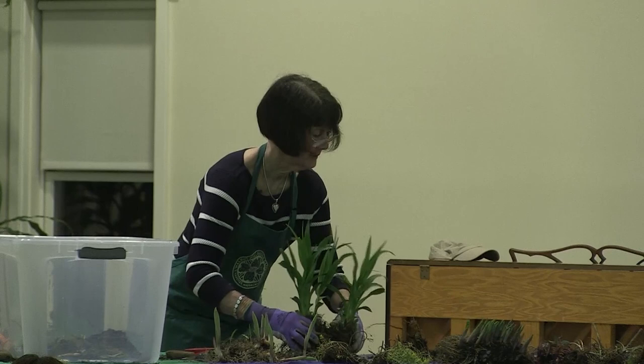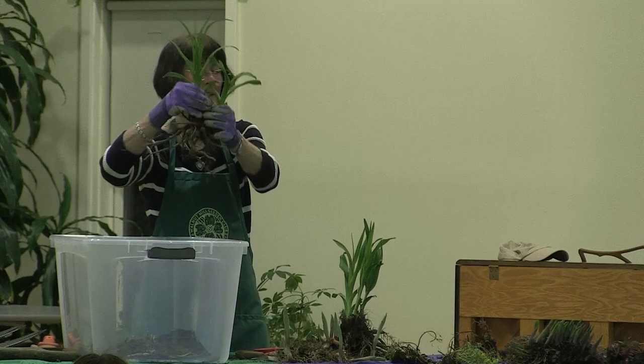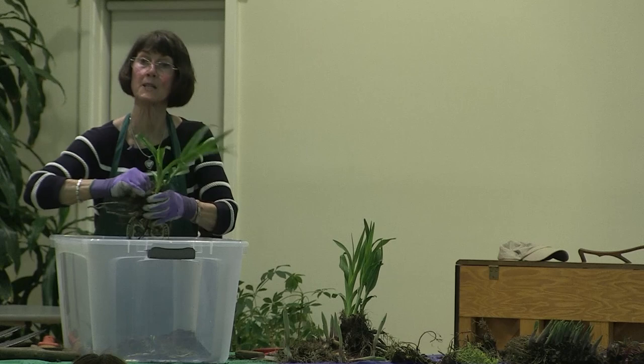So when we sell these at Daylily Society plant sales, absolute minimum of two fans. So each one of these is called a fan. Each one of those should produce flowers. Will they flower this year? I would say these will flower this year as long as you get them in the ground fairly soon and you water them. The flower may be somewhat smaller than it normally is because they were dug and transplanted in the spring.